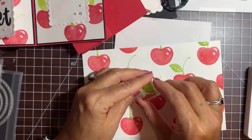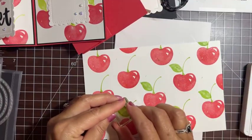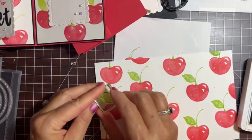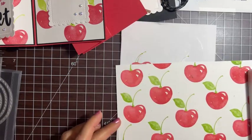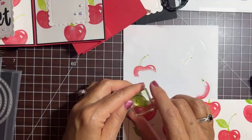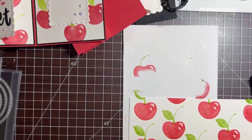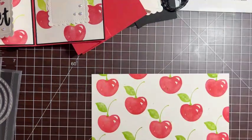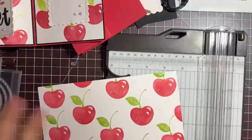And some of these are going to be covered up, so it's not going to really matter that much. Okay, so I'll put the leaves kind of more towards the bottom. Angle like that. And I'm going a little bit fast because we're doing this live. I don't want to make you wait and watch. I think that's pretty good. Maybe just the bottom of the leaf here. And I think that looks pretty good.